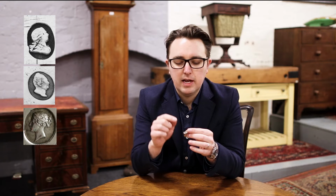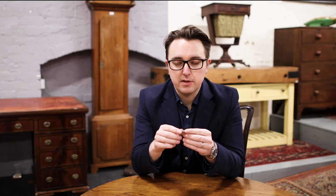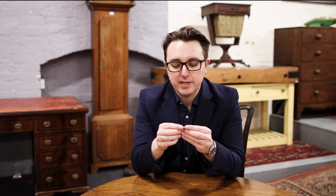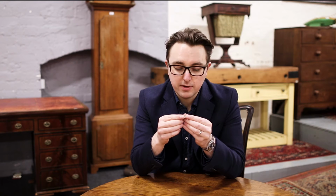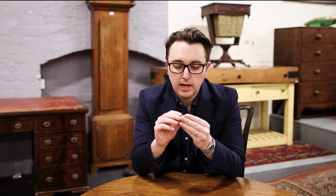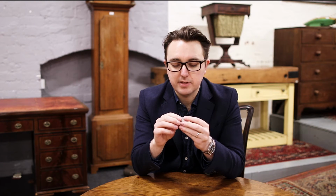Now, silver throughout the George III, William IV and Queen Victorian eras, a duty had to be paid on silver, and so they're all required by law to have the duty stamp to show that duty had been paid. So we see that's got Victoria's head, so we know it's at least Victorian. It's also got a maker stamp, GW. It's got the lion passant to show that it's silver.